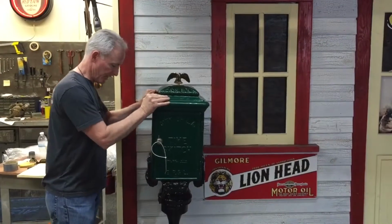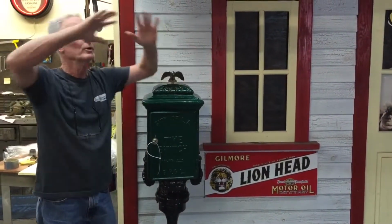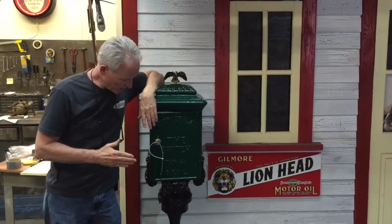Once again, nice, big, heavy cast iron. It's gonna look good at the end of the street in your big old rooms where you have all your cars. Great piece, cast iron. Let us know, let us get it boxed up, let us get it crated up, we'll ship it out to you. Thank you for your time.